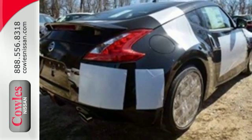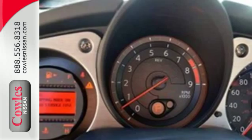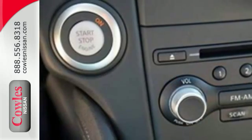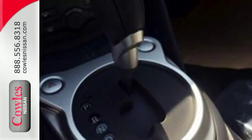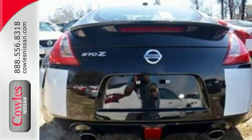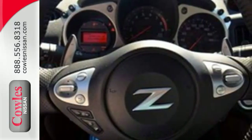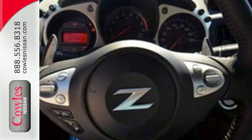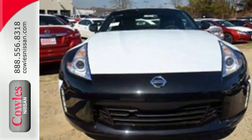Feel the magical RPMs as you rev the 332 horsepower, 3.7 liter V6 engine. The driver-focused bucket seat is supportive and can be adjusted several ways so that you achieve maximum comfort. Plus, the zero front lift aerodynamics make this car a true pleasure to drive. Are you ready to be inspired? Then get behind the wheel of this 370Z today.